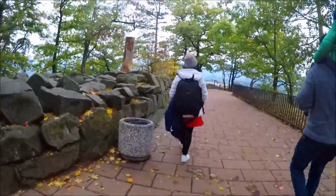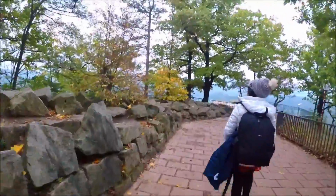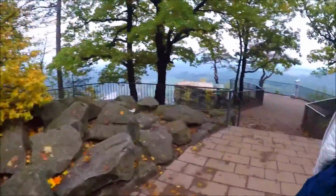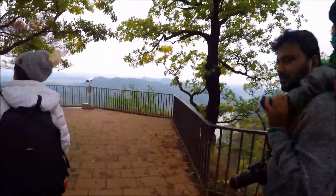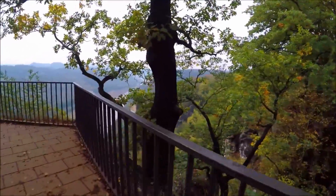On your way to the Berg Hotel, first you will find a parking lot. Once you pass the parking lot, you will find the hotel and then you need to walk through the hotel and then you will find a trail towards the Bastei Bridge which will take just 5 or 10 minutes.